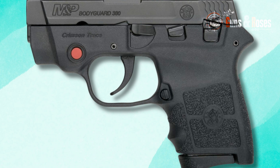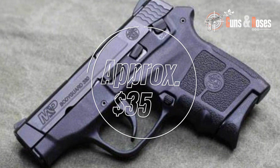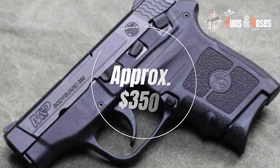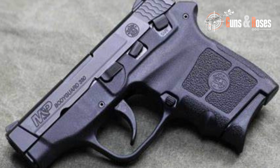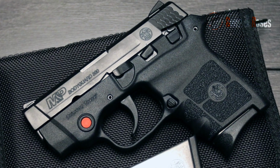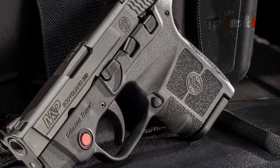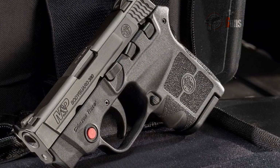The stiff long pull is one of the most common complaints about this little gun. With a price tag of around $350, you're not breaking the bank, but you're also not getting a great deal out of this. So while the S&W Bodyguard 380 might look great in your pocket, it's one of those guns that'll likely be relegated to the shelf of regret after the honeymoon phase wears off.